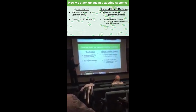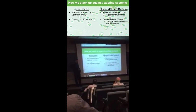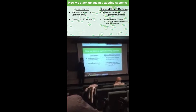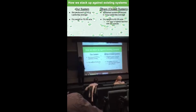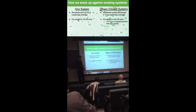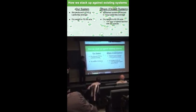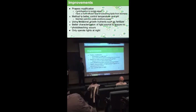Furthermore, as Nick was saying, we got a dry weight that was 76% lipids by weight, and compared to other systems that use the same type of algae, the maximum that we saw them yield was about 60%, and furthermore, the highest we saw reported with any species of algae was around 77% lipids by mass.